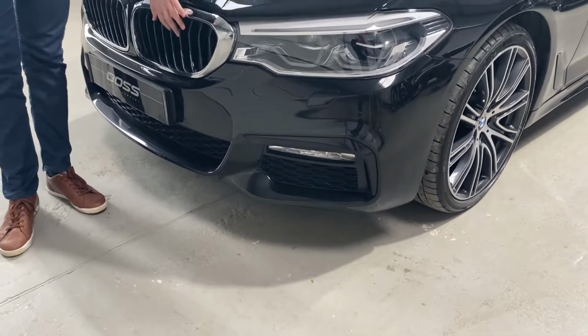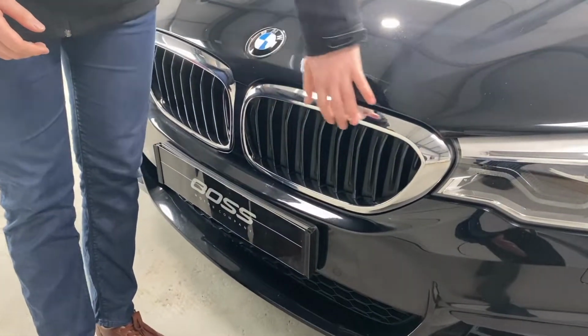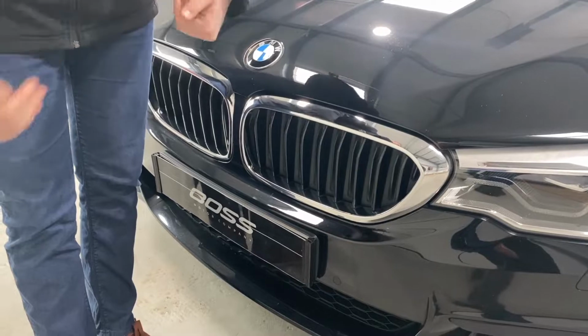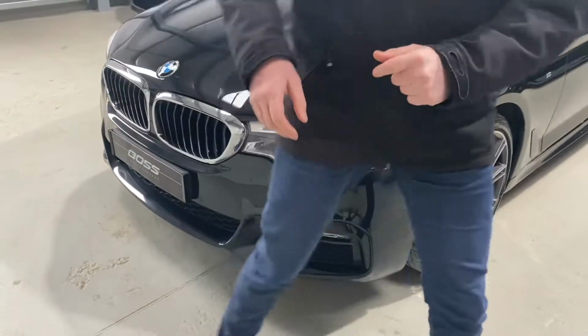And then a feature of these new BMWs are these active grills. So in the kidney grills now, you'll see that this is blocked off. If the car gets too hot whilst you're driving it, these actually open up and allow the airflow into the engine. Very clever technology on these.